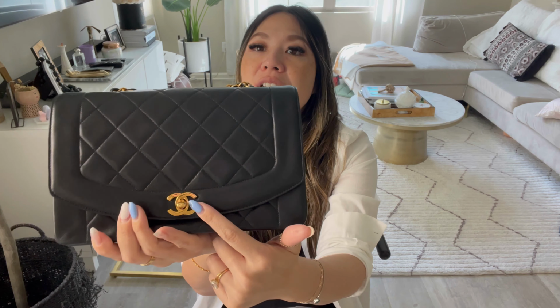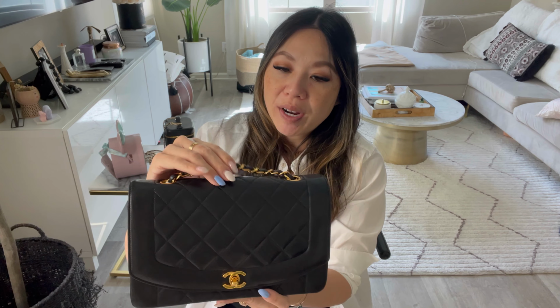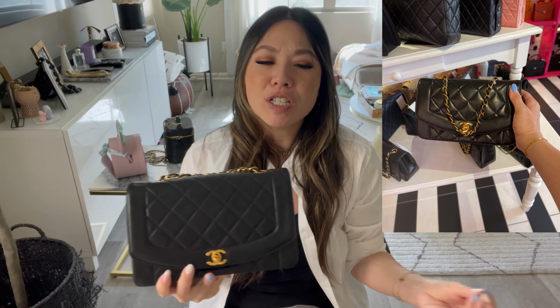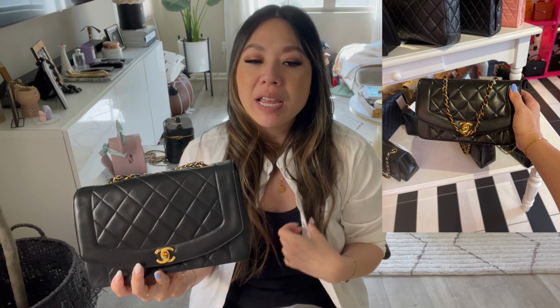Obviously, we all know vintage Chanel comes with 24 karat gold hardware. This is the size medium. They also have this in a size small. Now, I went in not sure if I wanted the small or medium. I was okay with both. I liked the way the small looked as a crossbody bag, but for some reason the small was probably $800 to $1,000 more, at least for the one that was available at the time.